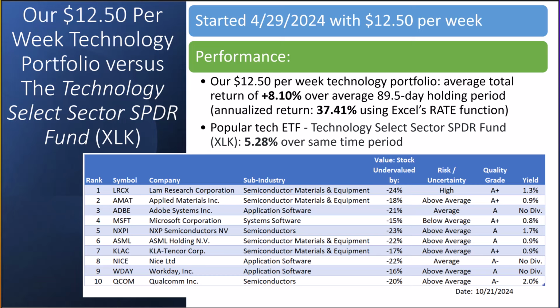The average investment so far has been held for 89.5 days and has produced a total return of 8.1%. Using Excel's rate function, that's a 37.41% annualized return. If we instead invested our weekly investment into XLK, instead of an 8.1% average, we would get an average return of 5.28% over the same time period. And if you only bought the companies that pay a dividend within this portfolio, the annualized return would be even higher, coming in at 44.85%.